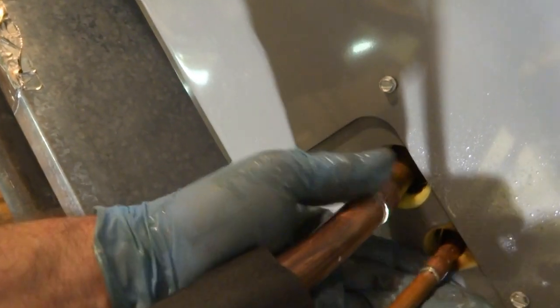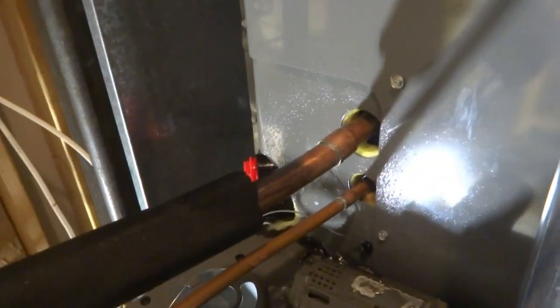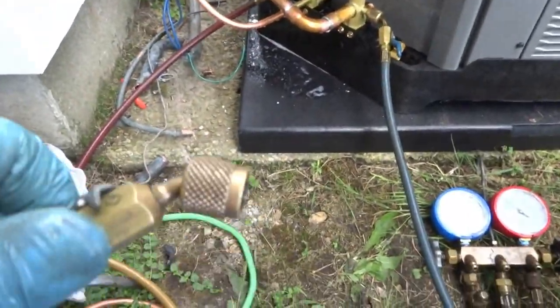Alright, I could put the vacuum on it now and start pulling a vacuum. In the meantime, I could put this bulb on, do the covering and whatnot, and we could start it and run it. Says she's holding right there at 275, so dump it and put the vacuum on it.